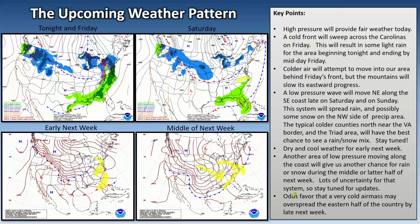Okay, so odds favor that a very cold air mass will overspread the eastern half of the country by late next week, thanks to this big area of Arctic high pressure. Okay, so the question then is, if the cold air is delayed, then when this system moves up in the middle of next week, it'll be rain. But if we could time the cold air in concert with the low pressure, then that gives us a better chance for snow. So you see what's going on here?